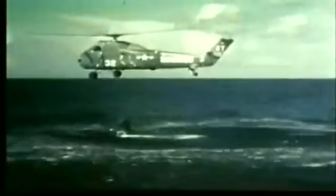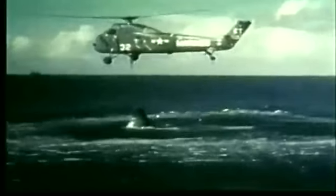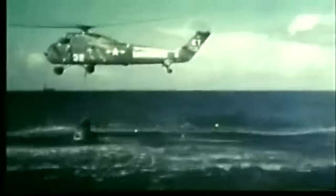After a successful journey into space, Gus Grissom almost died through NASA's bad planning. Or was this an early attempt to silence Gus Grissom?